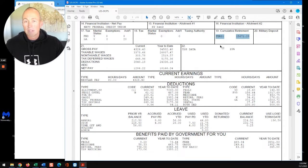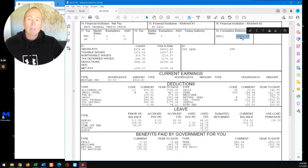Another scenario is, let's say somebody retires at the age of 62, does not elect a survivor annuity, and the FERS annuity is $3,000 a month. That person collects their FERS annuity of $3,000 for the first 2 months and then dies. That person has collected $6,000. Even though there was no survivor annuity elected, this person has put in $15,671. So they would have a beneficiary that would receive the difference of this number minus the $6,000, the amount that the person had collected. Those are the only two scenarios where I see that number can have an impact.